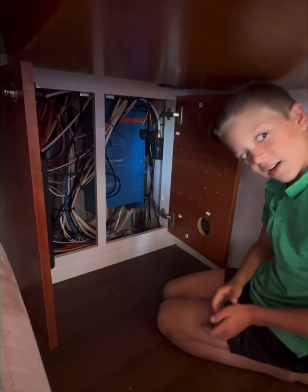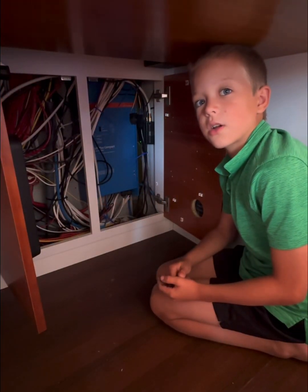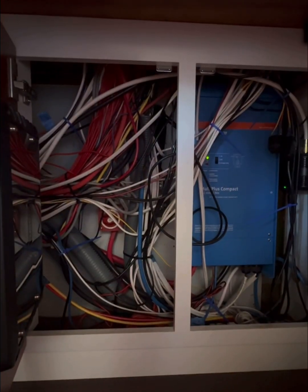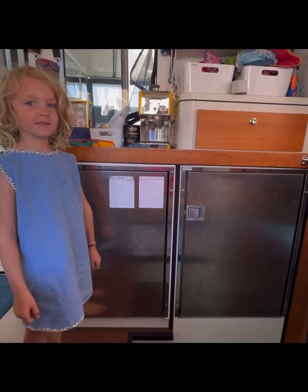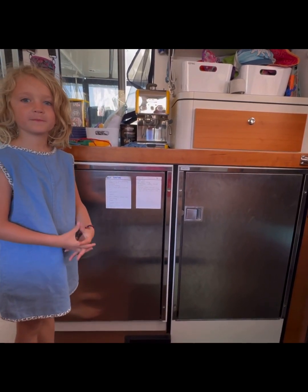This is our inverter. We use it almost all the time. It inverts the direct current into alternating current. There's a lot of wires. My dad wishes it was wired better. This is our freezer and refrigerator, and they take the most power on the whole boat.